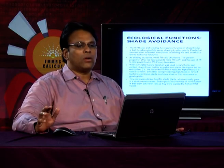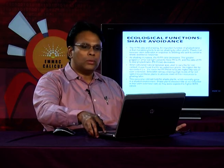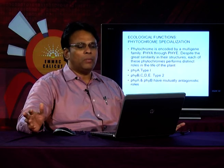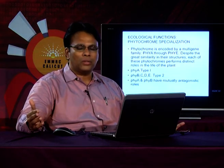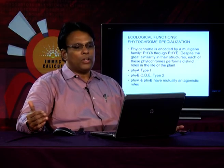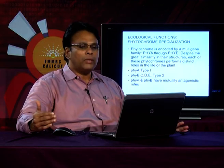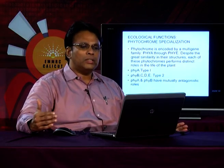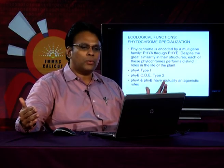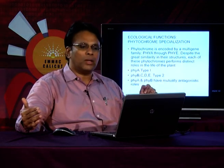Now we will come to the ecological functions with regard to phytochrome. The involvement of phytochrome is mainly with regard to the ecological function of shade adaptation. Phytochrome is encoded by a multi-gene family, and there are different genes involved, phytochrome A through phytochrome E, that is phytochrome A, B, C, D, E. So five specific genes are involved.